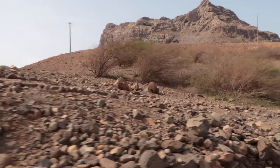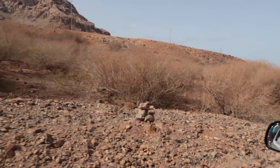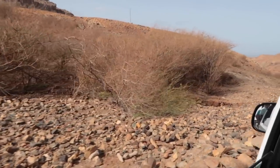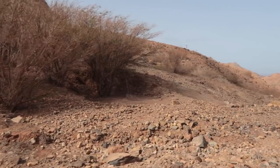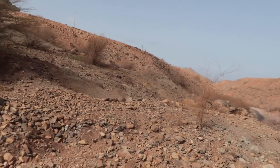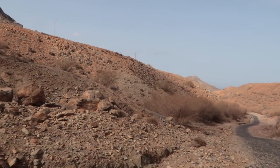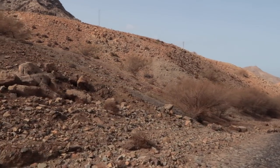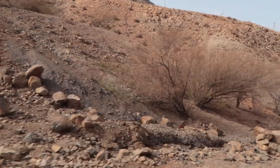The only jobs on the island are construction, a bit of fishing, and working in hotels. They are very, very poor. The average wage is, I think, 112 euros a month. So yeah, it's a very poor island. It makes you feel guilty really when you see outside.